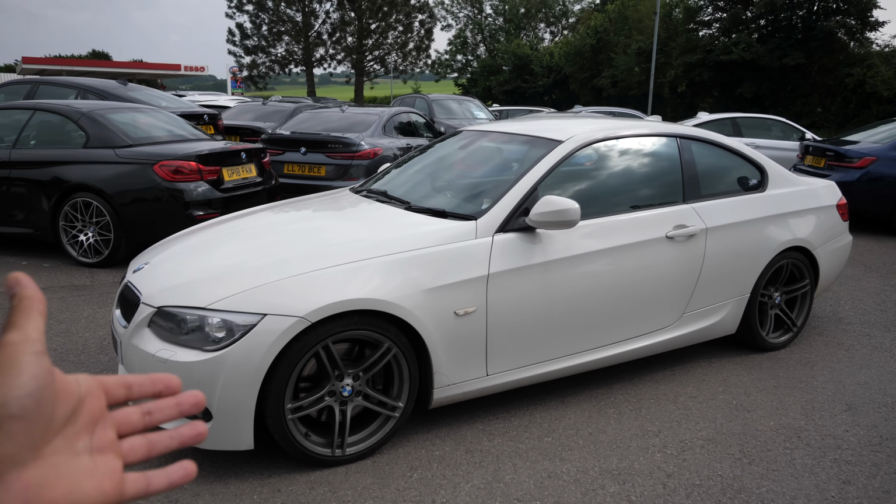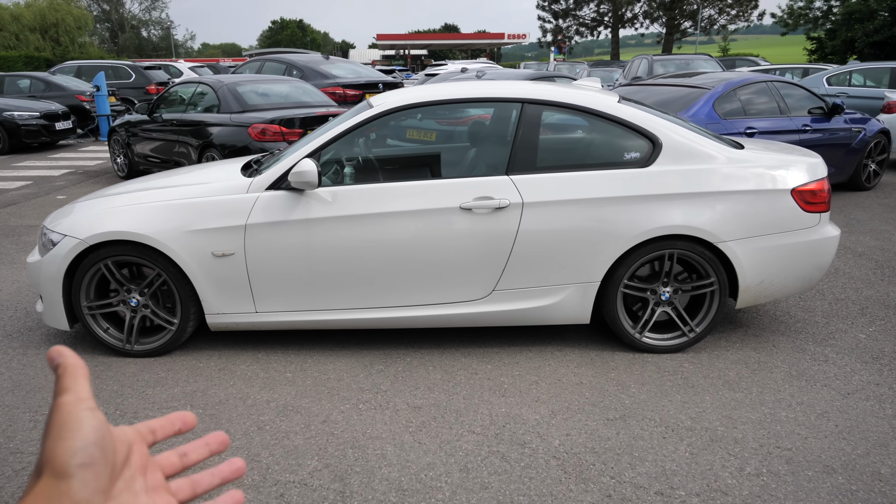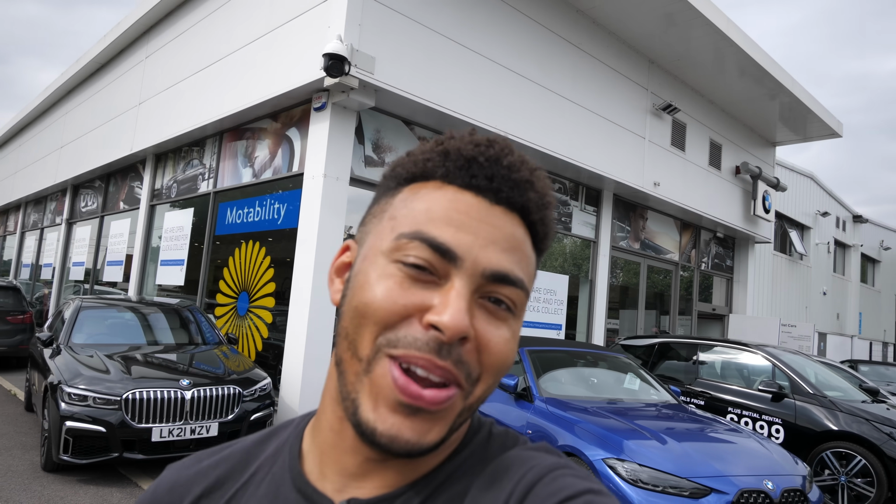So, you know what's cool now? We know the car's had a good health check. We know the car is in good health, and we can just move forward with the mods. We can ruin it now. We can properly ruin it. Like, it's not ruined. I can put my stamp on it.